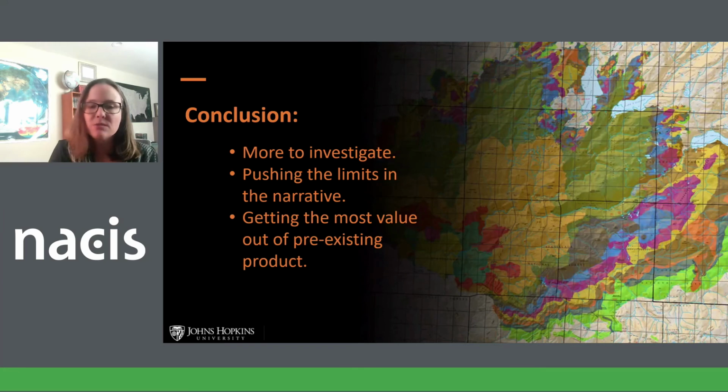There's so much more to investigate, such as creating sub-daily fire perimeters and integrating more satellite imagery. From the background of meteorology, real-time winds, and looking at changes in the atmosphere from humidity and how that intensifies the fire. And also, how do you get the most value out of this pre-existing product as you enhance it with technology? And so the next couple of presentations from here on out will be focused on the technology aspect.